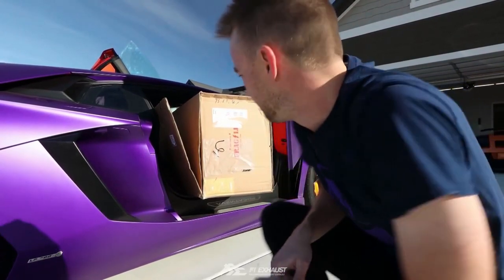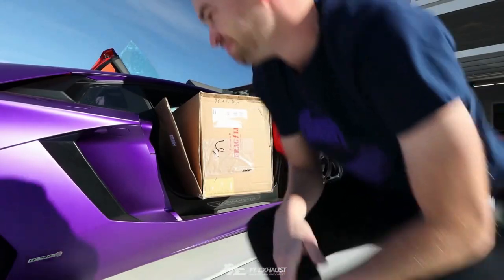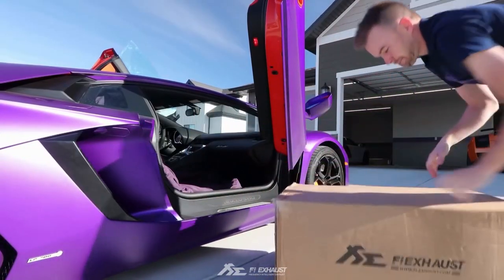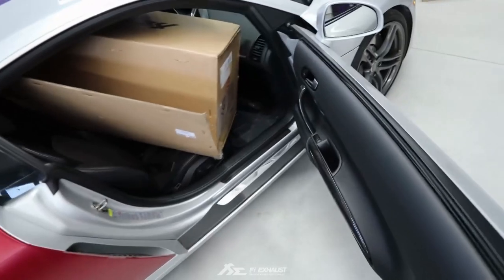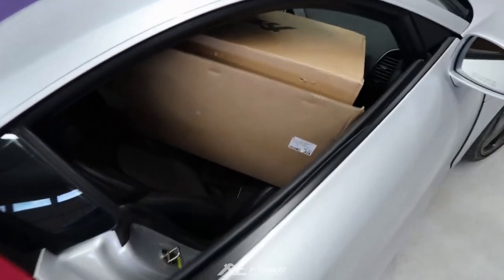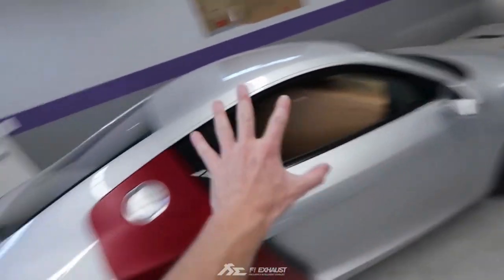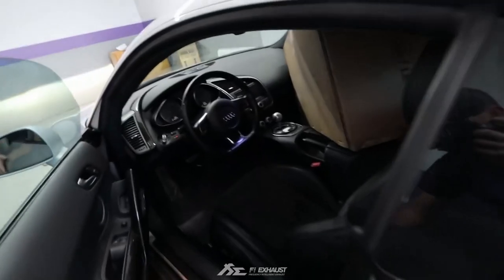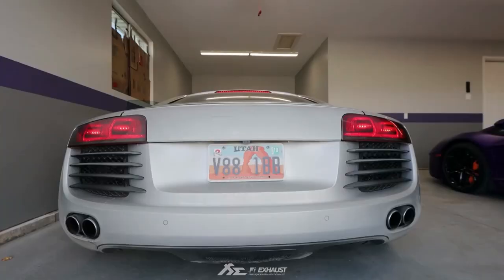We've run into a bit of a situation. It doesn't fit. It doesn't fit. We're gonna have to take the R8. I may have figured out a solution. It kind of sort of works. Let's evaluate. I would reckon this is definitely safe to drive. We're good, we're good.